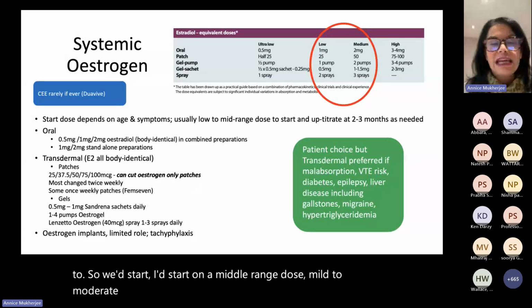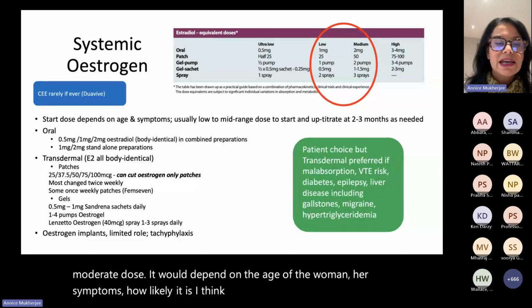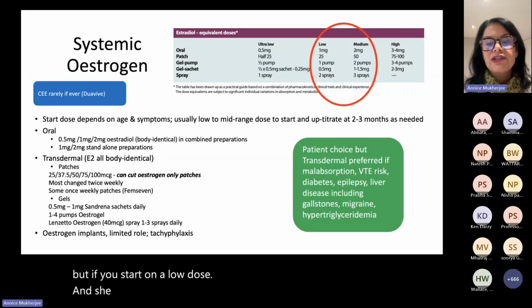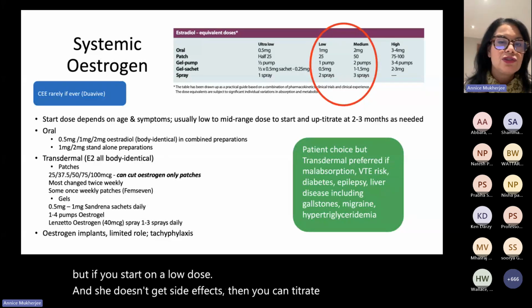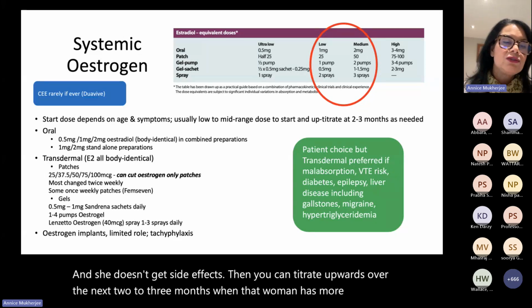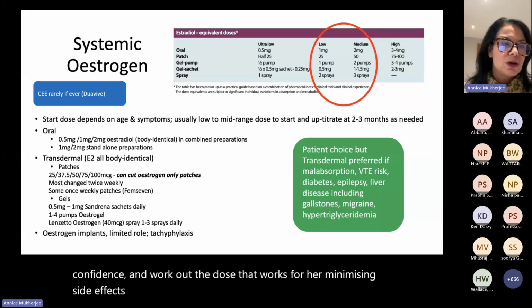It would depend on the age of the woman, her symptoms, how likely it is I think she's going to get side effects. But if you start on a low dose and she doesn't get side effects, then you can titrate upwards over the next 2 to 3 months when that woman has more confidence and work out the dose that works for her, minimizing side effects, optimizing symptom control.